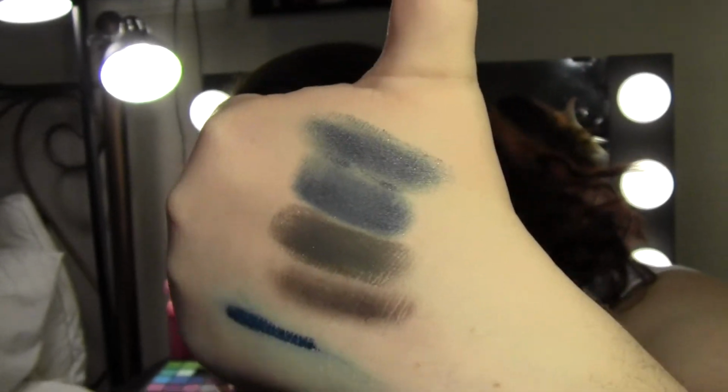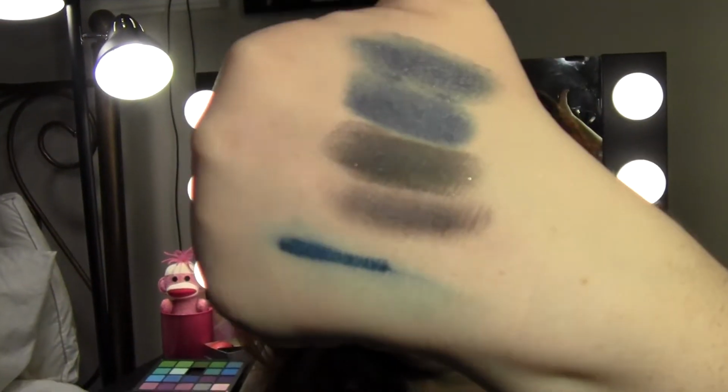The top one is the powder. The second one is the cream. And then Budapest, the same thing. The top one is the powder and the bottom one is the cream. So these are great for a smoky eye look or even for liner. I would recommend these. They're great little products. I found mine at Winners, but I'm pretty sure you can still find them on the Cargo website.